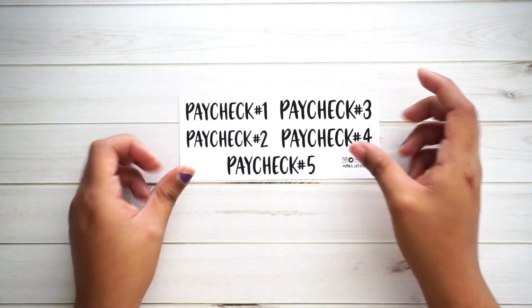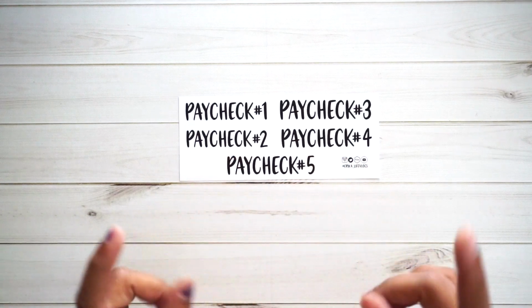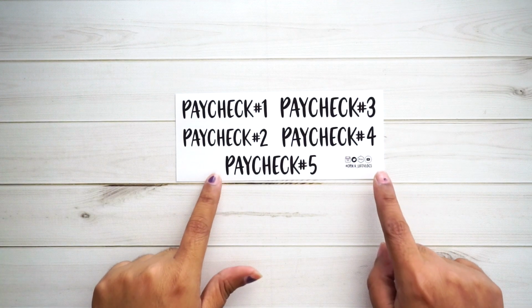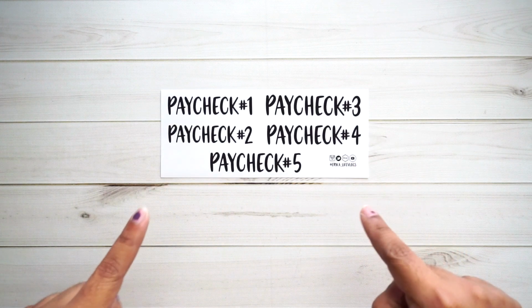So the first thing I want to share with you guys is something I'm going to bring back to the shop because I've been getting lots and lots of DMs about it, and it's the Paycheck Scripts. I'm going to bring these back. So if you are interested in just buying washi and Paycheck Scripts, this will be listed on the shop.